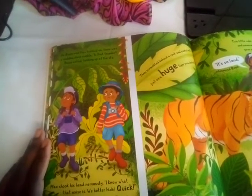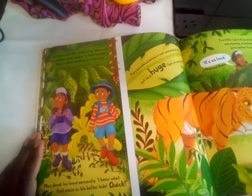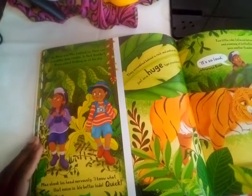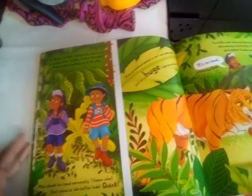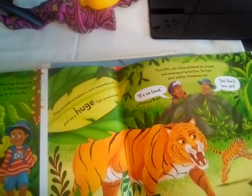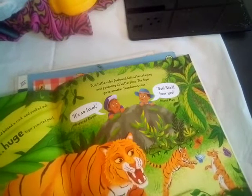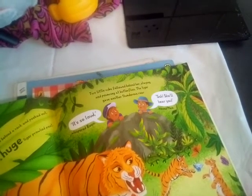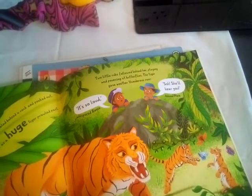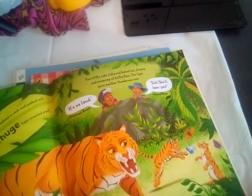As Rosie and Max trekked on, there was a sudden deep rumble. "Is that thunder?" Rosie asked, looking up at the sky. Max shook his head nervously. "I know what that noise is. We better hide. Quick!" They scrambled behind a rock and peeked out, just as a huge tiger prowled past. Two little cubs followed behind her, playing and pouncing at butterflies. The tiger gave another thunderous roar. "It's so loud," whispered Rosie. "Shh! She'll hear you," hissed Max.